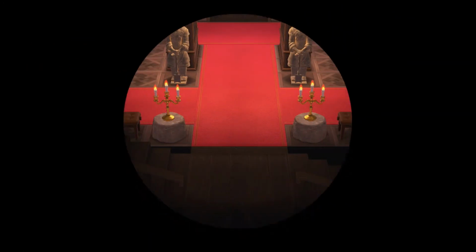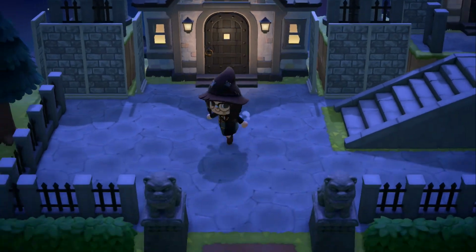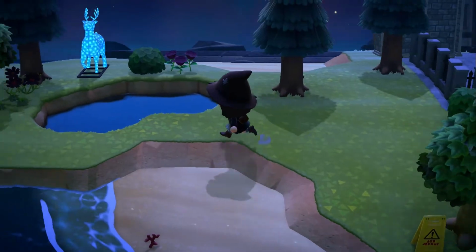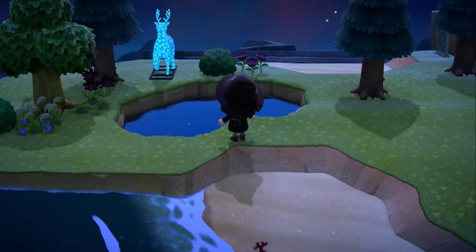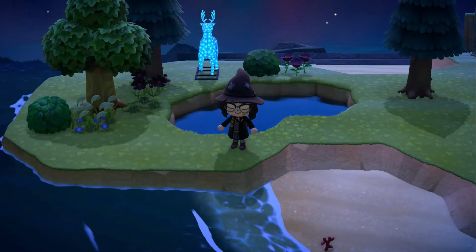This whole interior, the castle is just so beautiful. I hope a lot of people go check this island out for themselves and just explore around, because oh my god, y'all, you gotta experience it for yourselves. Do yourself a favor.